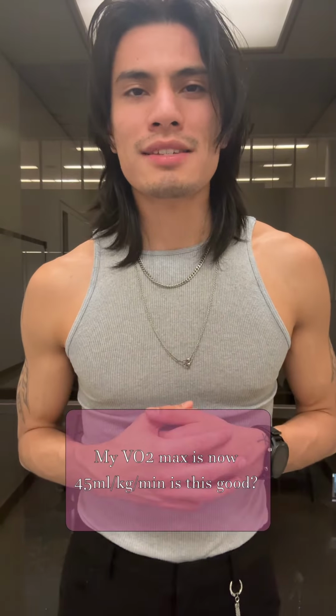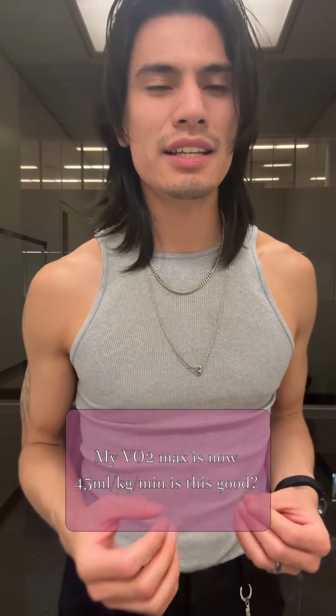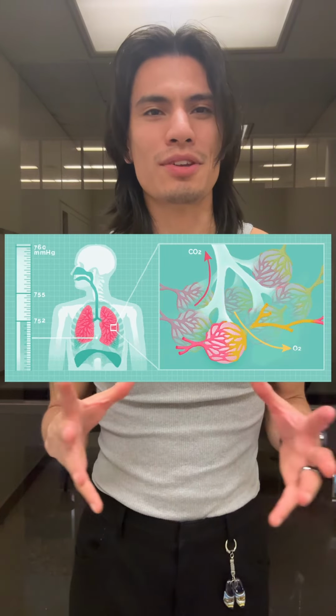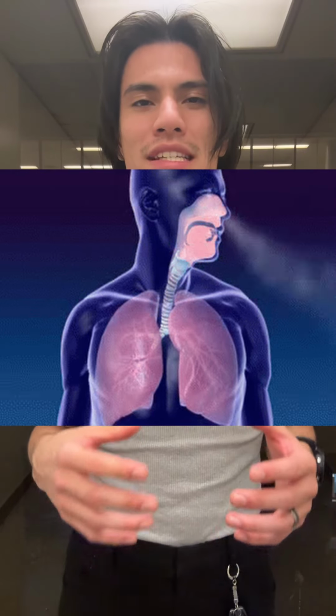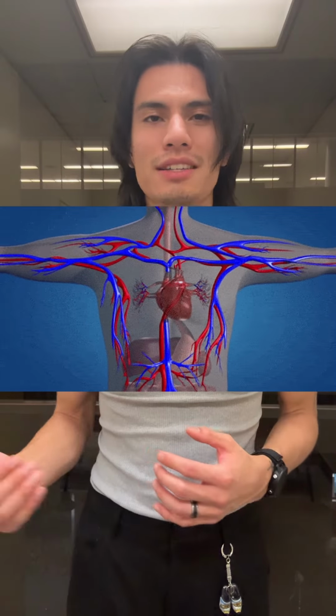So your VO2 max is now 45 milliliters per kilogram per minute. Is that good? Yeah, that's pretty good. All that aerobic work expands heart volume and efficiency, and forcing ventilation adapts the cardiopulmonary system to take in and transport more oxygen. So that number is relatively good compared to average numbers.